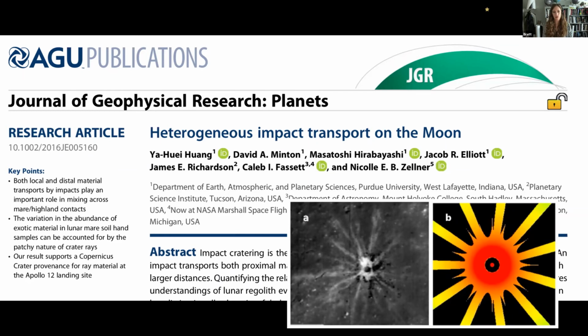We talked about the kind of hemispherical nature of some of these basin-forming impact events, but there's been some cool modeling on this, how every crater is giving this heterogeneous distribution because of the way that the rays form. So the Apollo 12 landing site was very far away from the Copernicus crater, but it was on a ray of Copernicus. And you can see in their key points, they support the Copernicus provenance for some of the material that was collected at the Apollo 12 landing site, even though it was so far away.